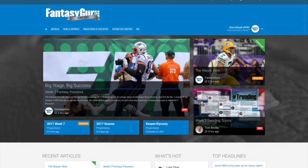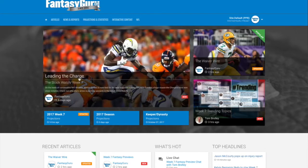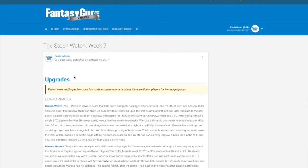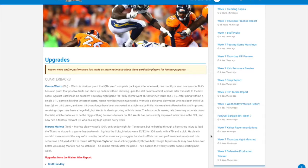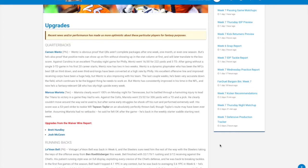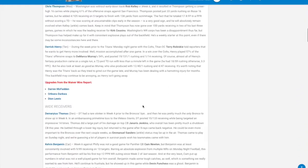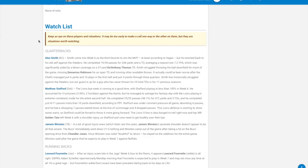The other item we release is our Stock Watch. And our Stock Watch will always be found in recent articles, and it will always be on our featured carousel right here. Our Stock Watch just details players trending upwards, trending downwards, and players that we're watching, maybe not in any direction, but players we're going to keep an eye on based on the previous week's content. We also try to provide information connecting with the waiver wire report, such as players who may originally be on the waiver wire report but are likely picked up or fall into similar categories as upgrades, downgrades, holding steady, as well as our watch list.